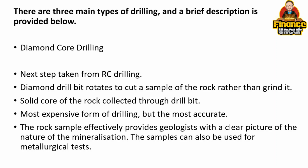So a diamond drill bit rotates to cut a sample of the rock rather than grind it. The solid core of the rock is collected through the drill bit. It is the most expensive form of drilling, but also the most accurate.